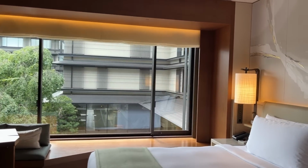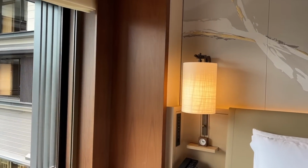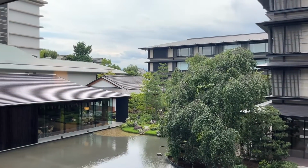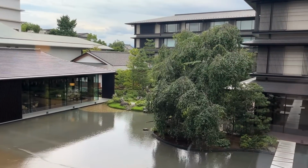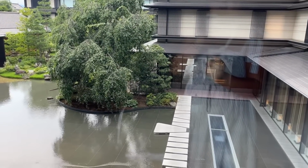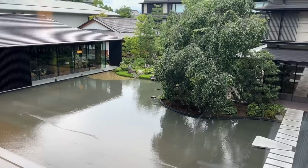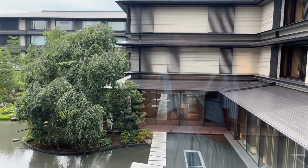Amazing view from outside. This is the garden view of the Mitsui Kyoto. It is super Kyoto and super Japanese. I really love that about this place. It gives you a great sense of place. You're not confused on where you are, and you don't feel like you're missing out on any scenery when you stay here at the resort.